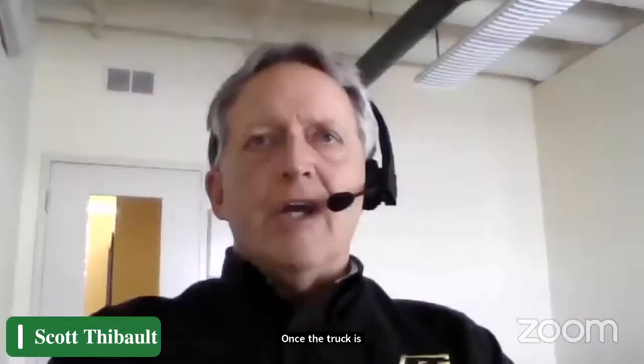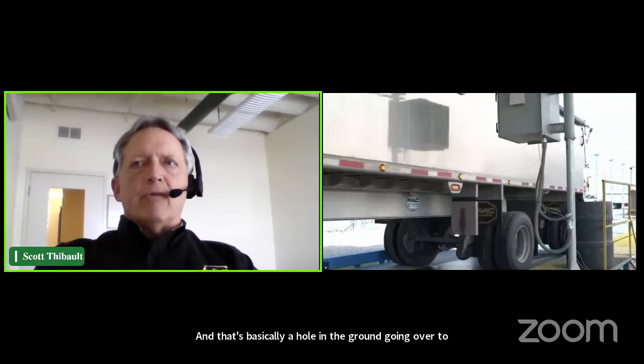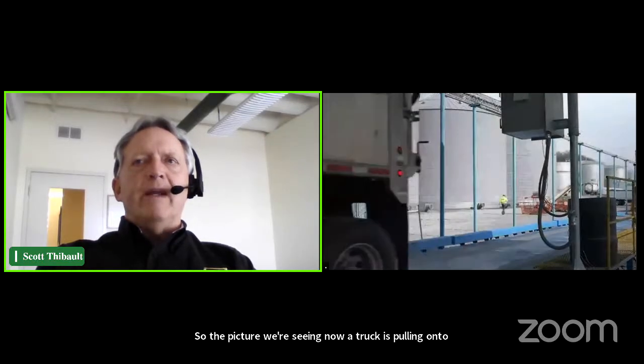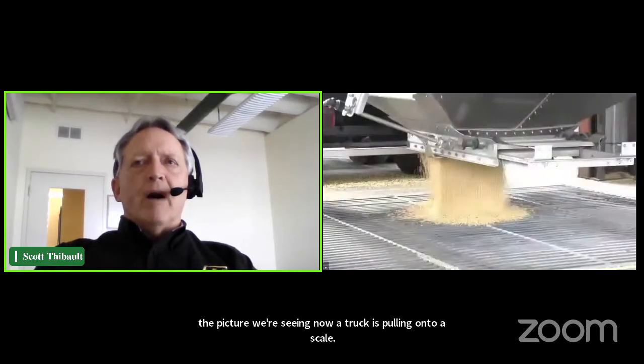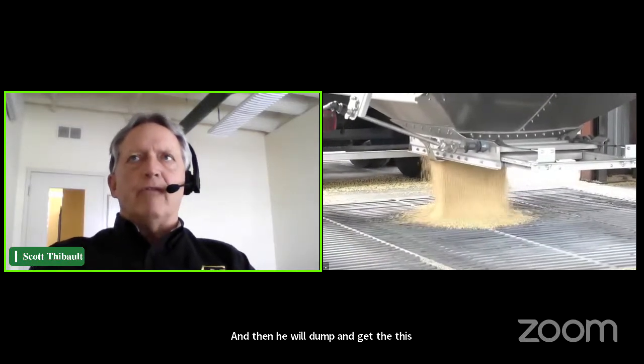And at this facility, we have three different scales, and each of the scales has a dump pit with it. And that's basically a hole in the ground going over to a leg, which will elevate the grain to the top of the facility. So the picture we're seeing now, a truck is pulling onto a scale. We want to get his full weight before he dumps. And then he will dump. This particular hopper truck is emptying a load of soybeans.